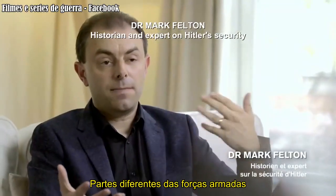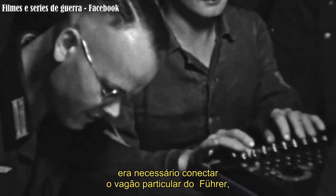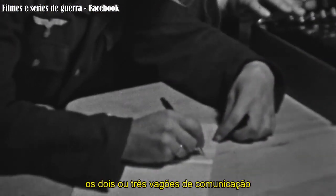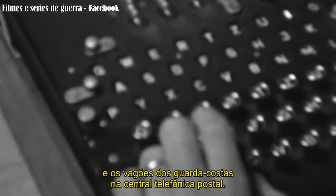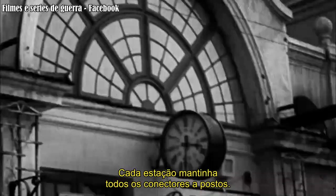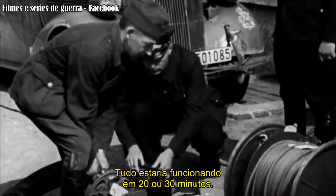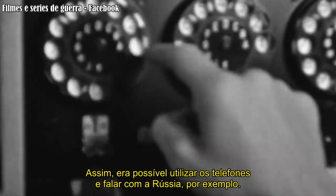Different parts of the armed forces are using different Enigma and enciphering machines. So to use these machines, they have to plug the Führer's personal carriage and the 2 or 3 communication carriages and the bodyguards' carriages into the postal telephone exchange. Fortunately, every station has all these plugs ready. They just take the leads and plug it all in. And within 20 to 30 minutes, everything is up and running. So he can start using telephones and talking to Russia or wherever.